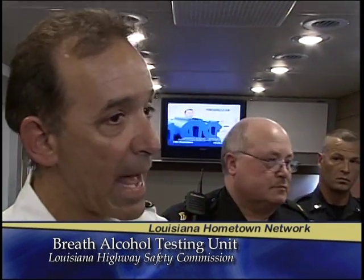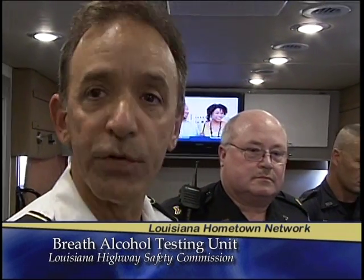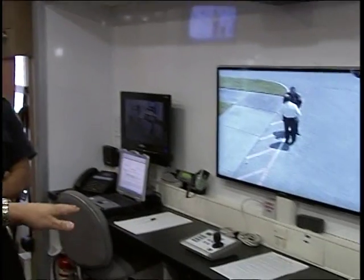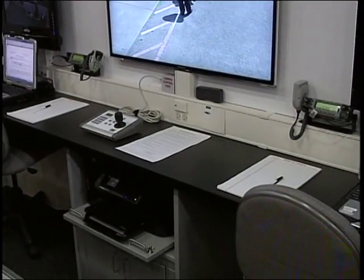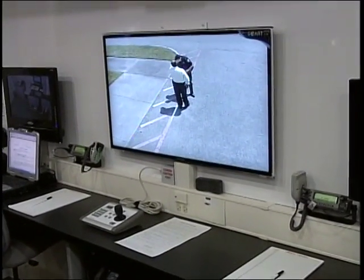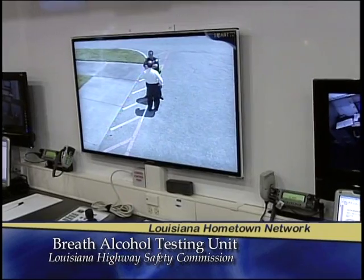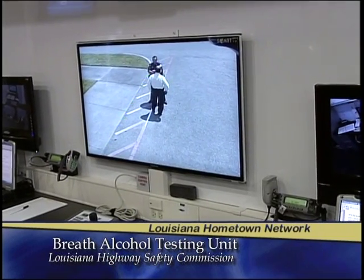In addition to our cameras, we have our fax machine here, which allows us, we have the no refusal now for the DWIs. This allows us to fax the warrant to the judge. In turn, the judge can forward it back to us, and then once we get it signed, we'll take the necessary action in the back with the removal of the blood from the suspected DWI person.